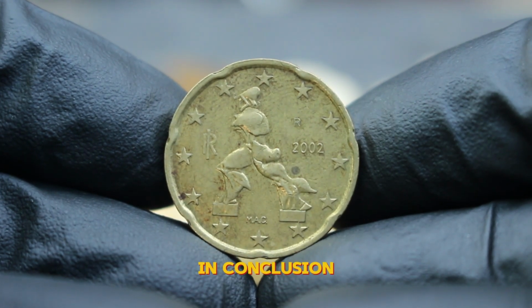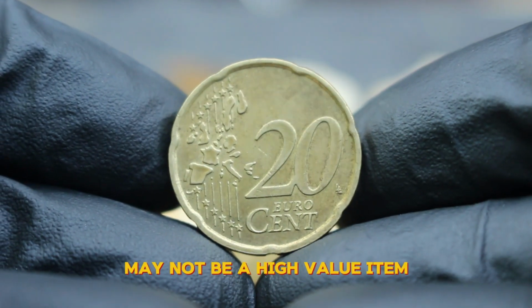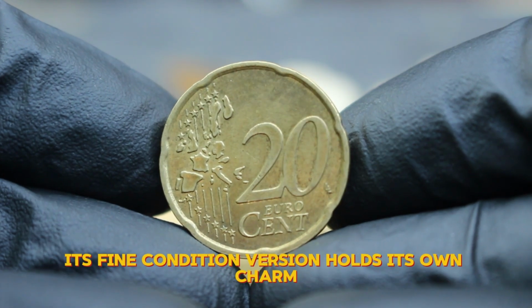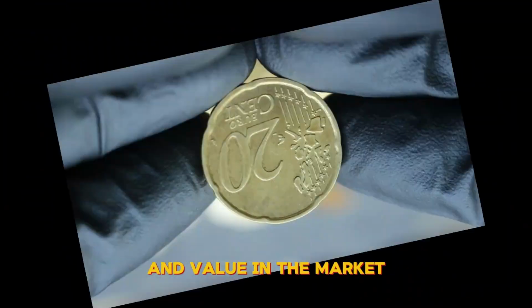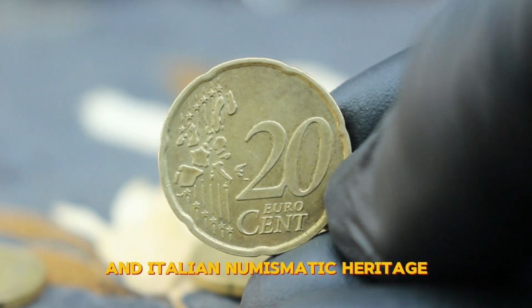In conclusion, while the Italian 20 euro cent coin from 2002 may not be a high-value item compared to some rare coins, its fine condition version holds its own charm and value in the market. For collectors, it represents a piece of Euro history and Italian numismatic heritage.